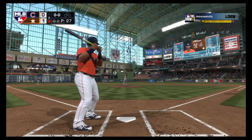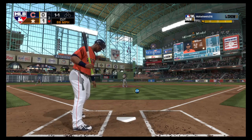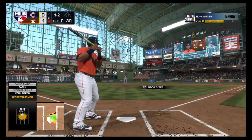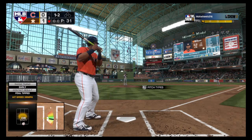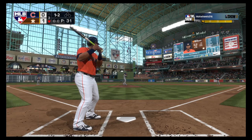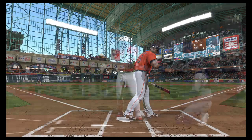Standing in, Martin Maldonado. He'll lead it off here against Cole Hamels. And a fastball's in there for strike 1. Maldonado. And he lays off for ball 1. Here he comes on a ball and 2 strikes. A little bouncer. The 1-2. Misses for the second ball. And a changeup swung on and missed for the first out.